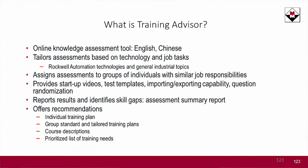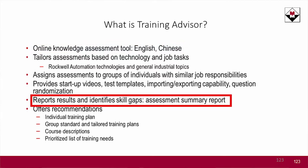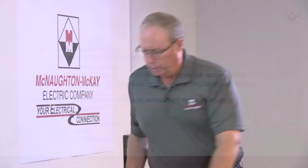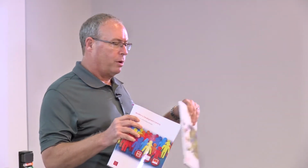So what is Training Advisor? Training Advisor essentially is an online assessment tool that allows you to determine, through a snapshot in time today, what level of knowledge your people have and where the skills gaps are. Essentially, we're taking a look at all the training that Rockwell does in these 2 catalogs. And by the way, these are no longer available in print, but you can go to rockwellautomation.com and download both of them, both the automation catalog and the craft skills.